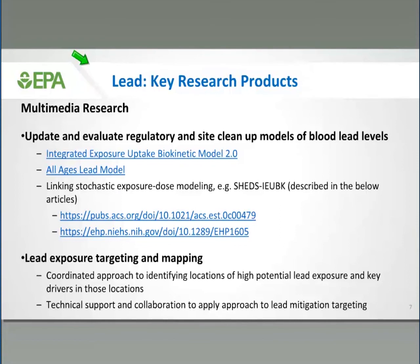We've also made some pioneering steps in linking our internal lead models with exposure models, our stochastic human exposure and dose simulator. This work was used in the updated dust lead hazard standards and the lead and copper rule. And more details of this are available through these publications. In addition, we are pioneering new methods to target lead exposure and map locations of high potential lead exposure and key drivers in those locations.